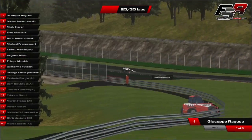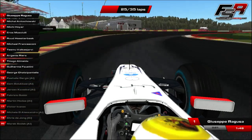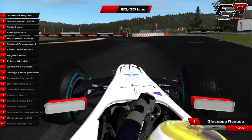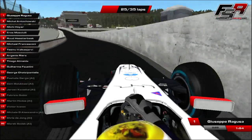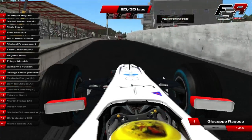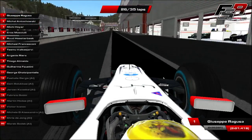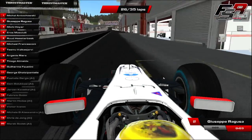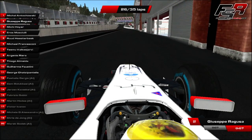Ragusa nonetheless has his pit light on, so maybe he heard you, James. And it is the right call, I think, because he just lost 2 seconds in the space of 1 sector alone. That was the middle sector to Michał Antohovsky. Ragusa comes into the pit lane. You can see just how tight the pit entry is, also on this completely wet surface, because this is still just 100% wet. Well, close to 100%, I would say. And Michał Antohovsky takes the lead of this race.